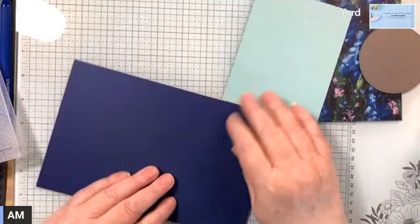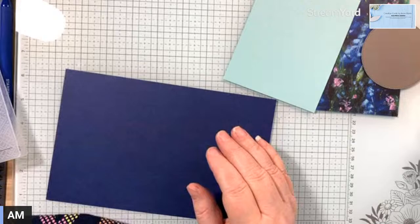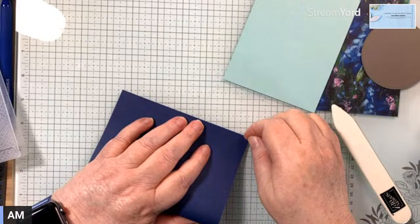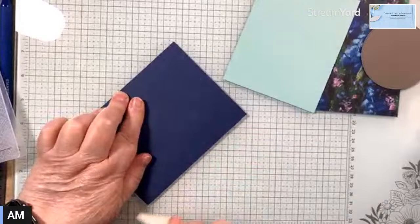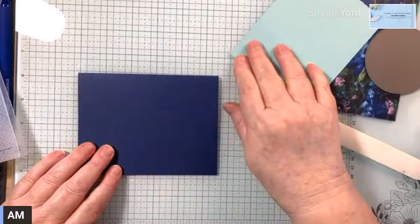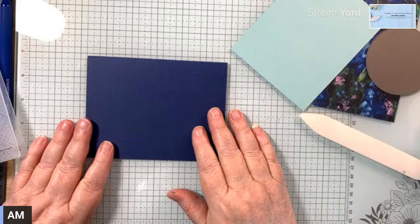Where did I put my... Here it is. Normally, I don't like to do it this way, but I don't have my trimmer close by. Let's just see if I can do this. Hopefully, it's pretty straight. Pretty good. Okay. So, Knight of Navy card base is 8.5 by 5.5 and scored at 4.25. And we're going to do it landscape, like the sketch shows.